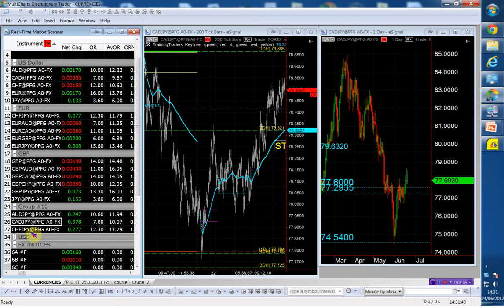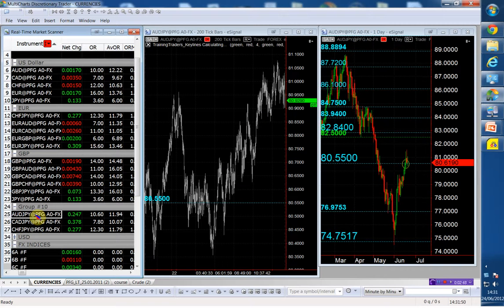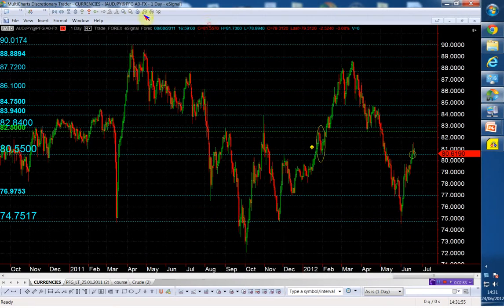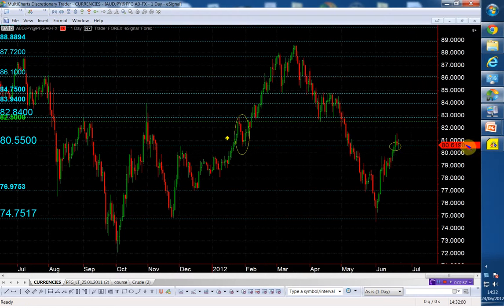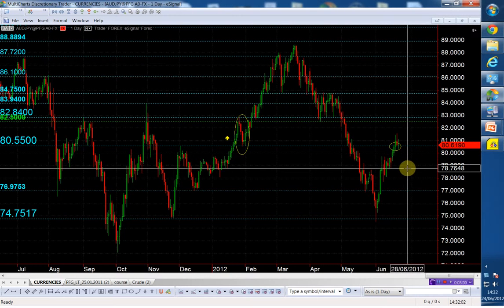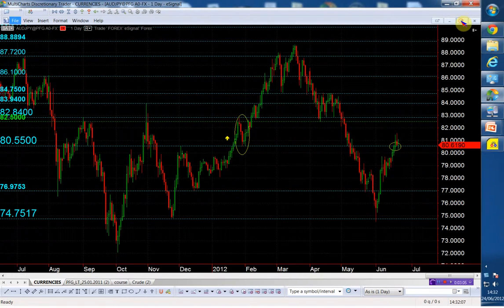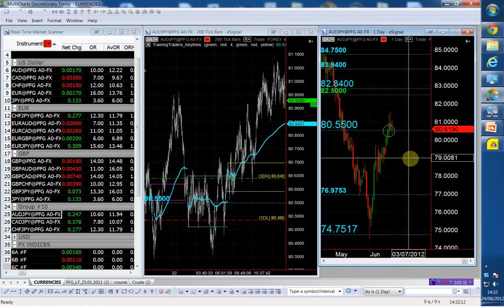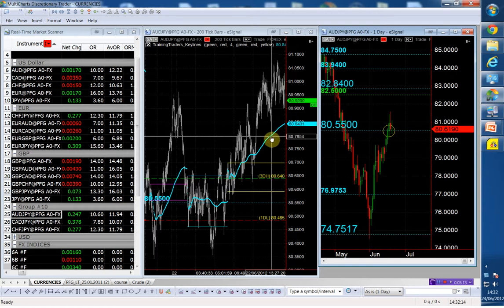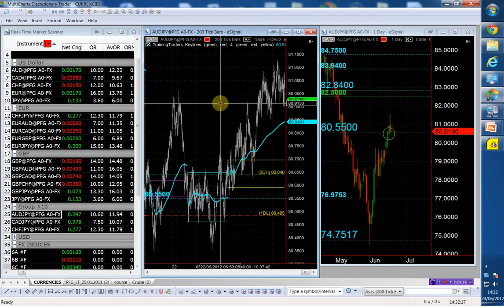So let's look at the Aussie yen. And the Aussie yen is interesting. You can see that we closed the week at 80.61. On the intraday, I don't know why it's giving me two different closes for the day.